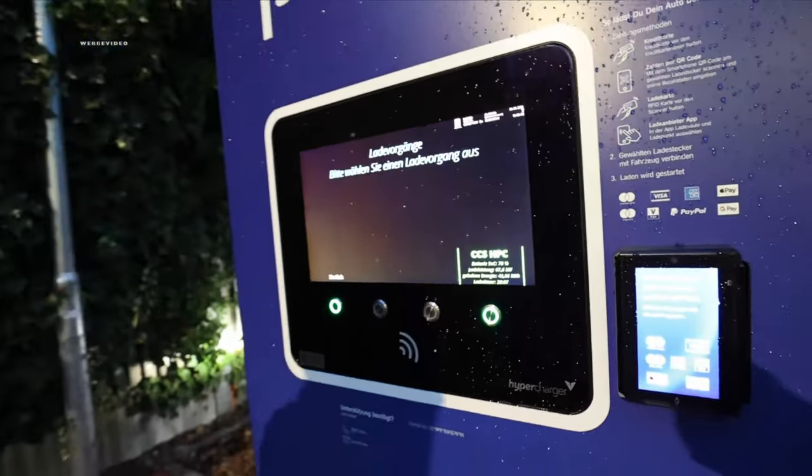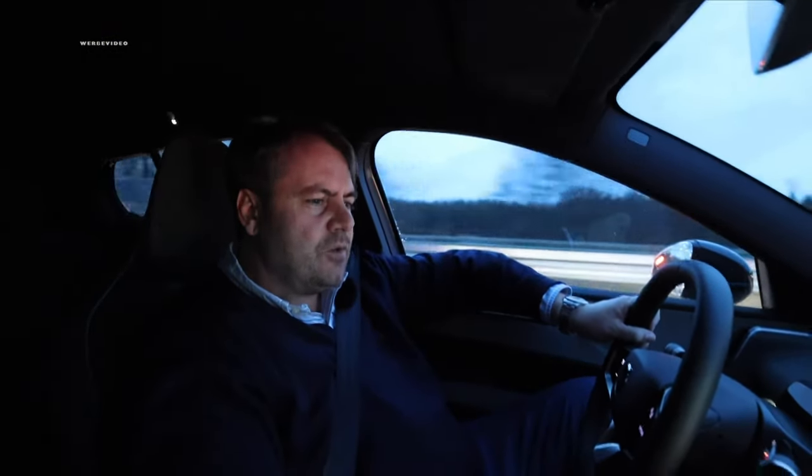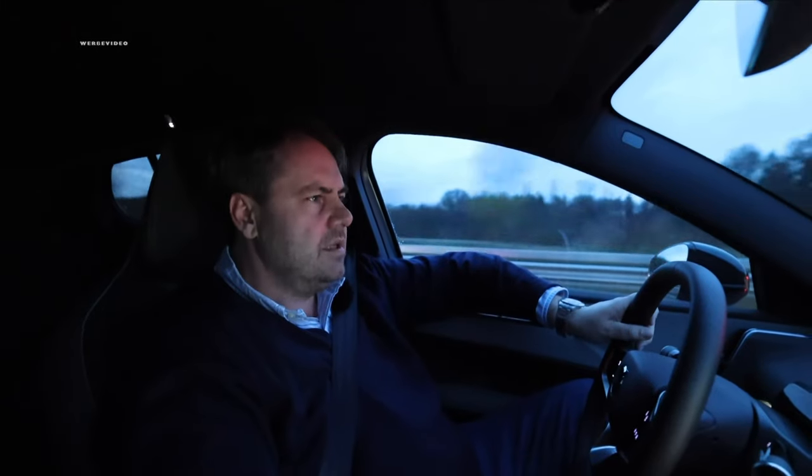And we've got about 85 kilometers, I believe, to Kiel. Technically, we could unplug and go, right? Yes, that should be enough, I'd say. Let's get going. We've continued on the A1 towards Kiel.